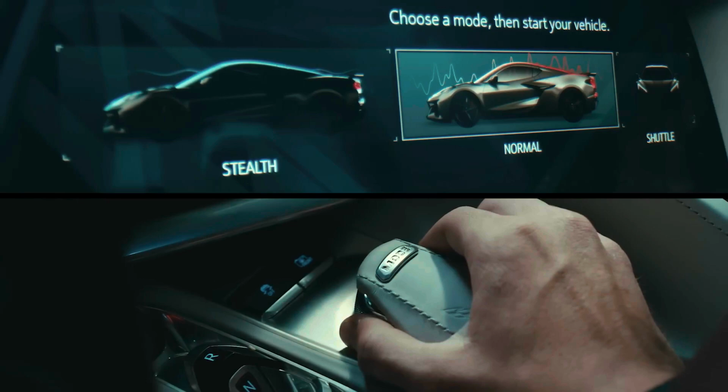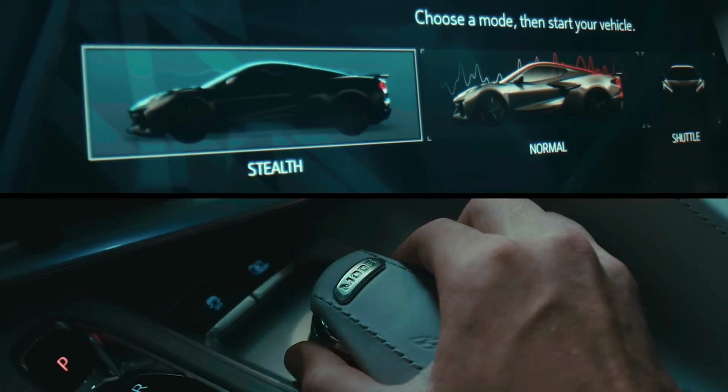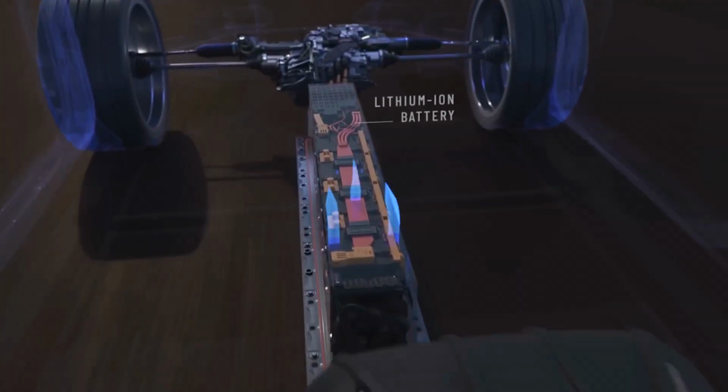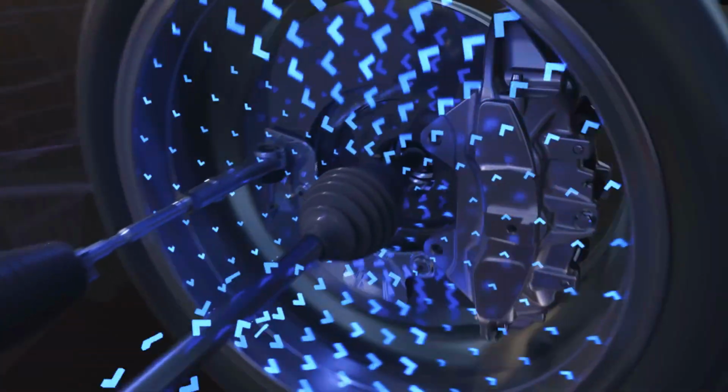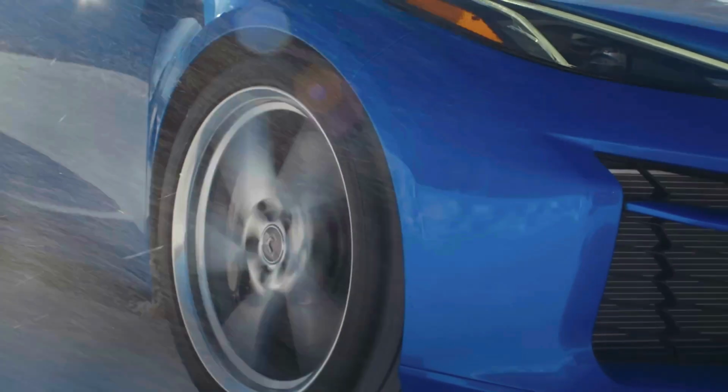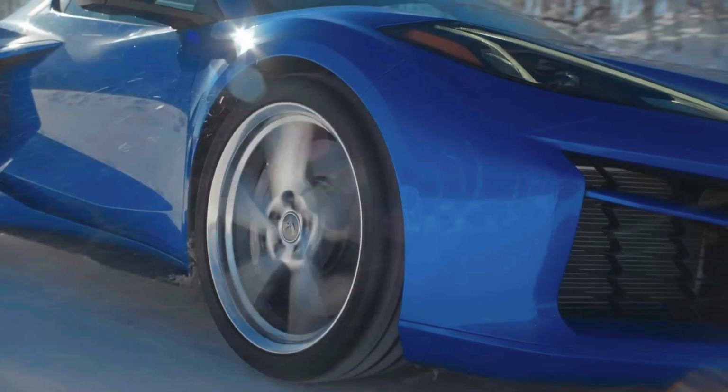It also has the option for shuttle mode, which is going to limit you to more of a 15 miles per hour and strictly just electric battery power. Now, these are two options that are not available, obviously, on the Z06 because there is no battery power or hybrid motor on that particular car. The E-Ray also gets an all-wheel drive system because of that hybrid setup, whereas the Z06 is still your typical rear-wheel drive car.